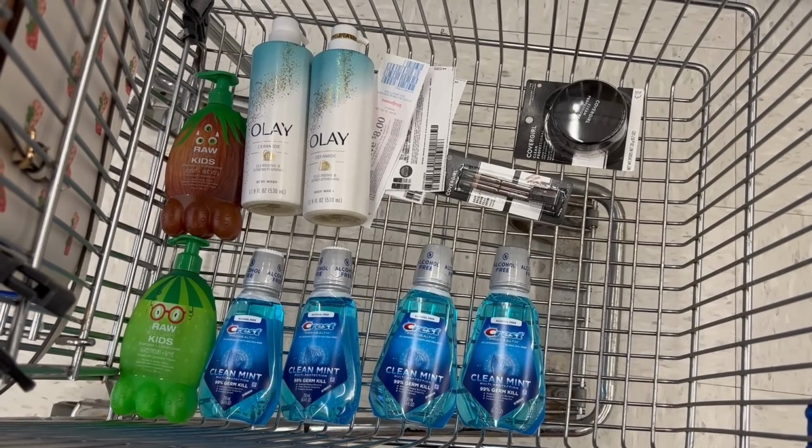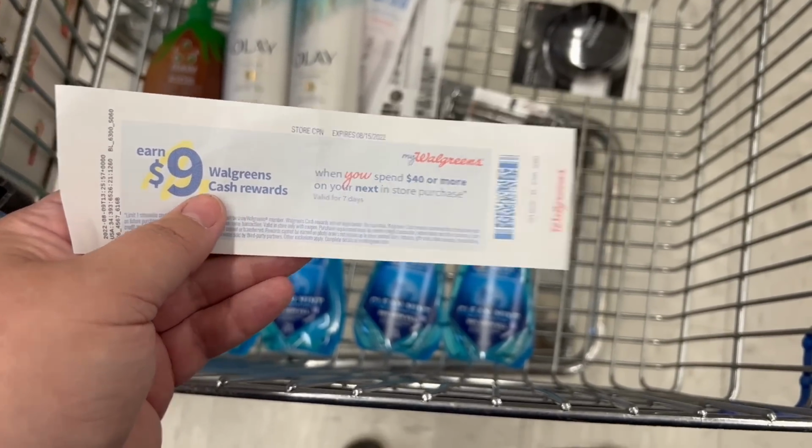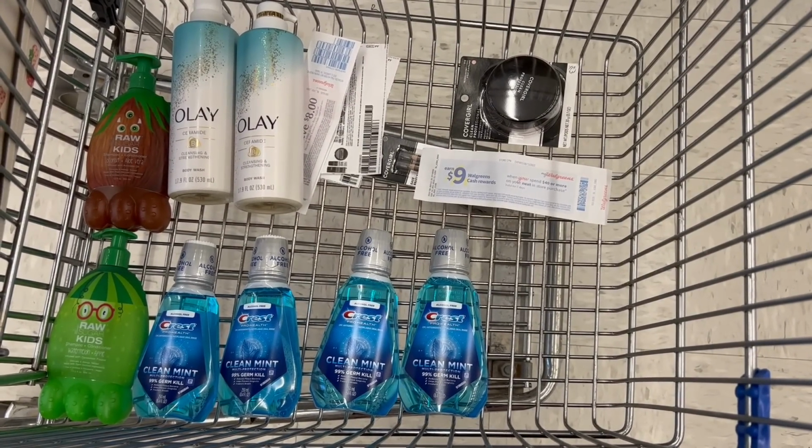So this is everything that I am grabbing today. It's going to equal out to $49.73. We are going to use this paper spend booster, and I'm going to use a few register rewards to lower my out-of-pocket. So now we're going to go check out.